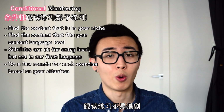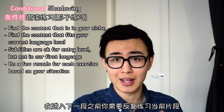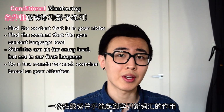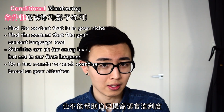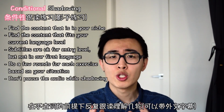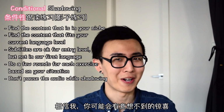Shadowing is different from watching shows. You should do a few rounds for each shadowing exercise before moving to the next one. And you should do this on a frequent basis. One-time shadowing doesn't help much in learning vocabulary or improving your language fluency. You shouldn't pause the audio for shadowing exercises. For something that you don't understand, do a few rounds without checking the explanation. Trust me, you might get some good surprises there.